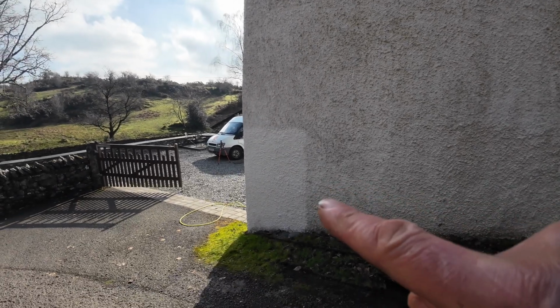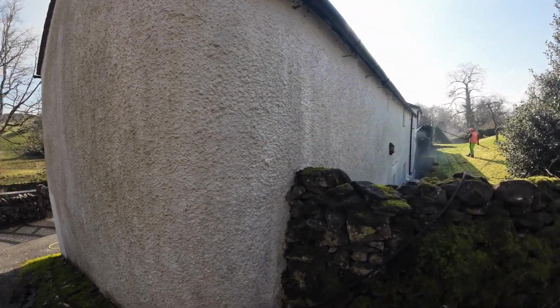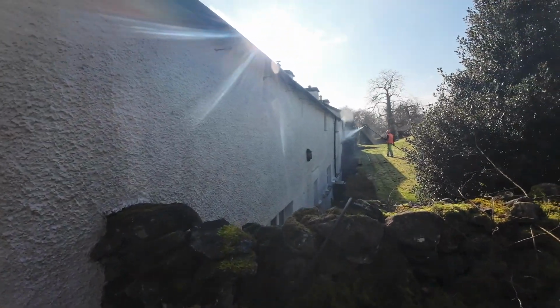Although the walls don't actually look particularly bad, it's only when you see the test patch how well it will clean up. So we've got all the white render to do all the way around. We're just wetting the walls.